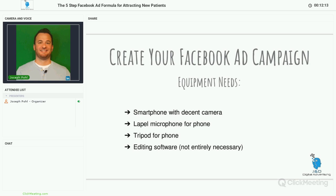It's not entirely necessary, but if you want to get editing software, there's some great stuff out there that's free. I use Lightworks, that's a free one, but you can also get the pro version, which has more features. This is just to go through and if you make a mistake, you can edit it out. But with the phone, you can always just record, and if you don't like it, delete it and record another one. So, like I said, editing software is not entirely necessary. You can do it just from your phone.